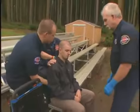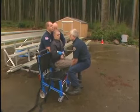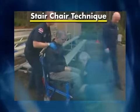We're gonna lift you up and put you on our chair, okay? Give me your wrist. Stairs are challenging and increase injury potential. Whenever possible, the stair chair technique is always the preferable method for patient transport up or down the stairs.